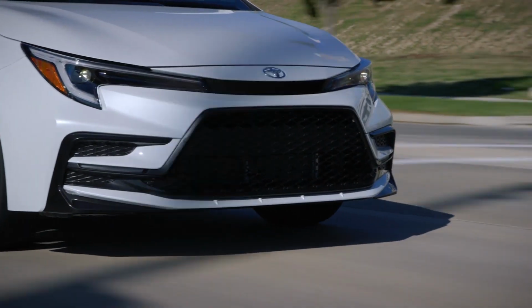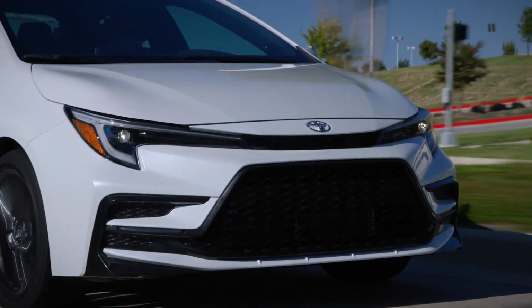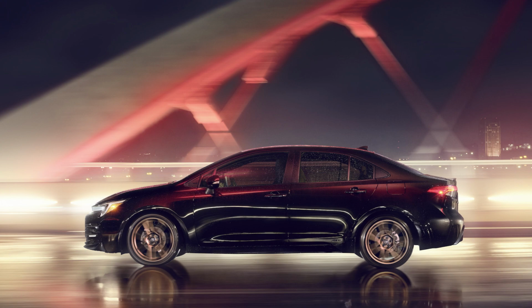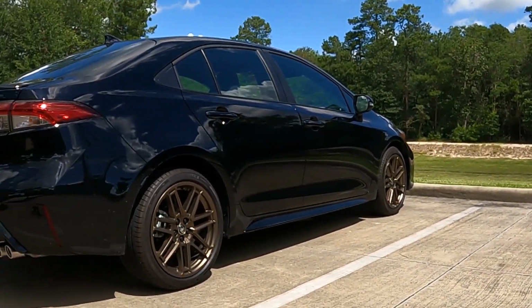They're reliable as stink, they offer enough stuff to keep people happy, and I guarantee you most people that look at these cars have one thing in mind, which is value. What am I getting for the money? Well, in most other Corollas, I would say they're a pretty solid buy. Whether you get a hatchback or a 4-door sedan like this, you can still get quite a lot in terms of what you're getting for the money.